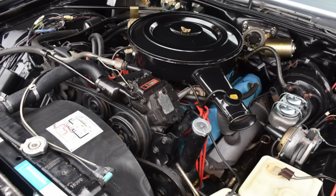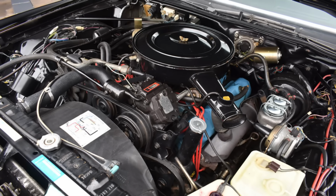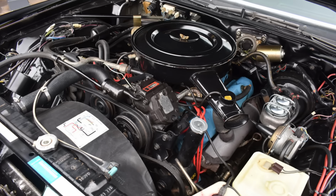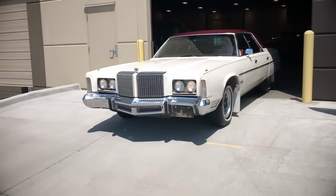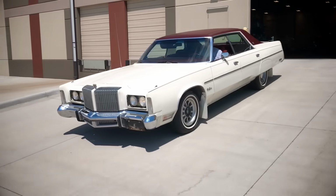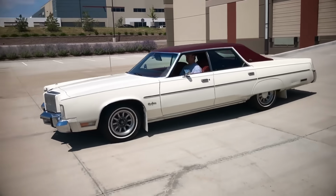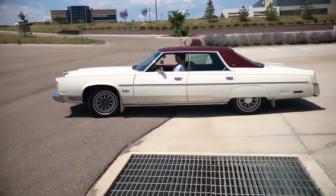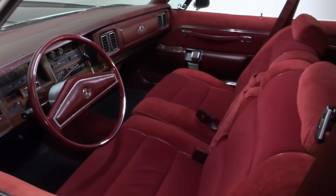Under the massive hood lay a 440 cubic inch V8 engine producing around 215 horsepower and over 317 pound-feet of torque. It wasn't built for speed, but the way it delivered power was so smooth it felt like gliding over a red carpet. Its torsion-quiet suspension system was engineered to erase any imperfection on the road, turning every drive into a heavenly cruise.